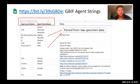So part of your task today was to have a look at this, and we'll share this out with you momentarily, to see if you recognize any names there and write little notes. That will help us immensely. And of course, you are the experts. You know this more than anyone else within our community.